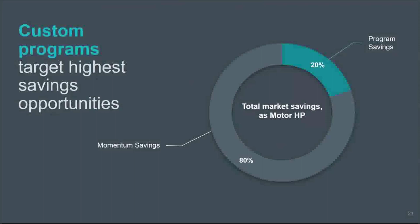We also saw that programs are driving some of those trends we saw in the overall market, namely that ASDs are installed in larger and more variable load systems. And that reason is simple. It's what I was saying earlier with the custom programs and how they target the highest energy savings opportunities. And I wanted to illustrate this point with more data. On this donut chart, we saw that programs incented about 1/5 of the industrial pump and fan motor horsepower that installed ASDs in the past 6 years. The programs touched 1/5 of the market. But those incented motor horsepower actually produce a much larger portion of the energy savings.